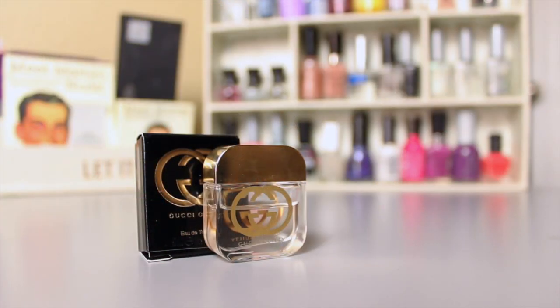I went to Sephora to get some stuff for my birthday since I still had a gift card, and honestly I wasn't planning on exchanging any of my points, but I wanted to try this perfume. This is Gucci Guilty.